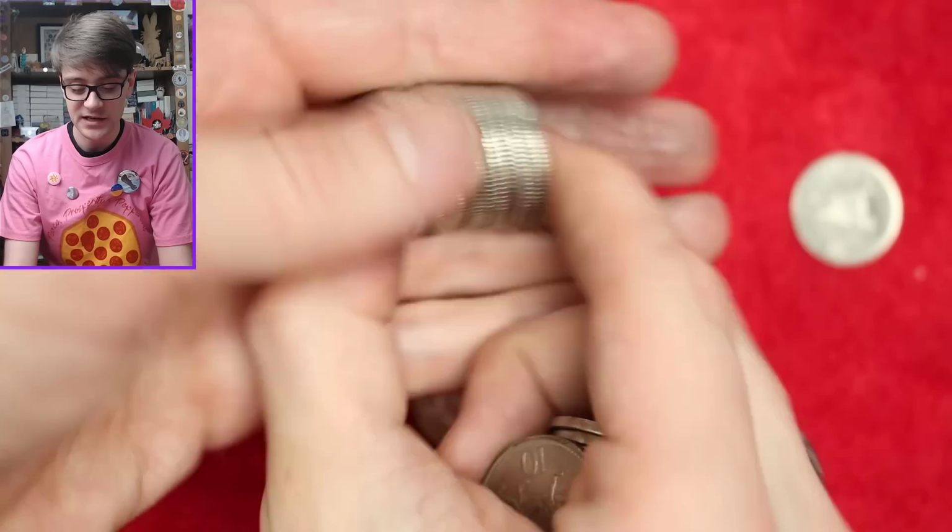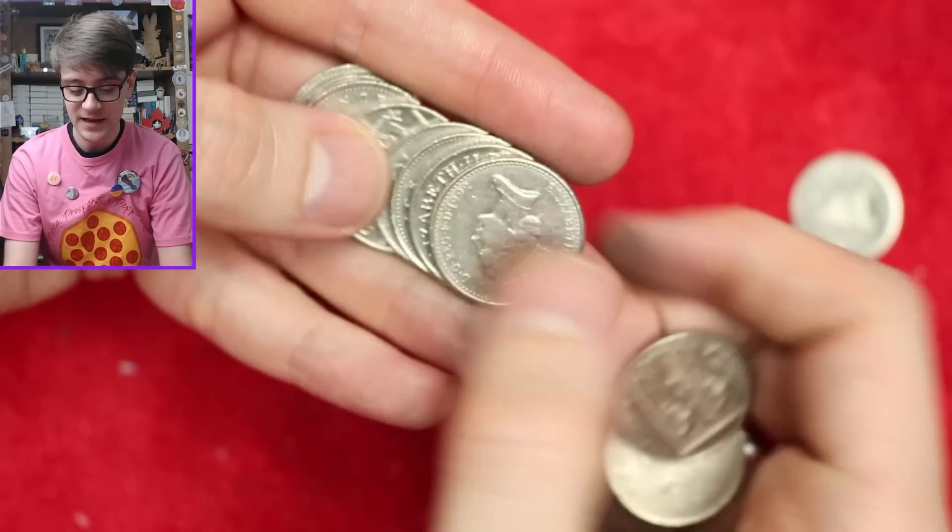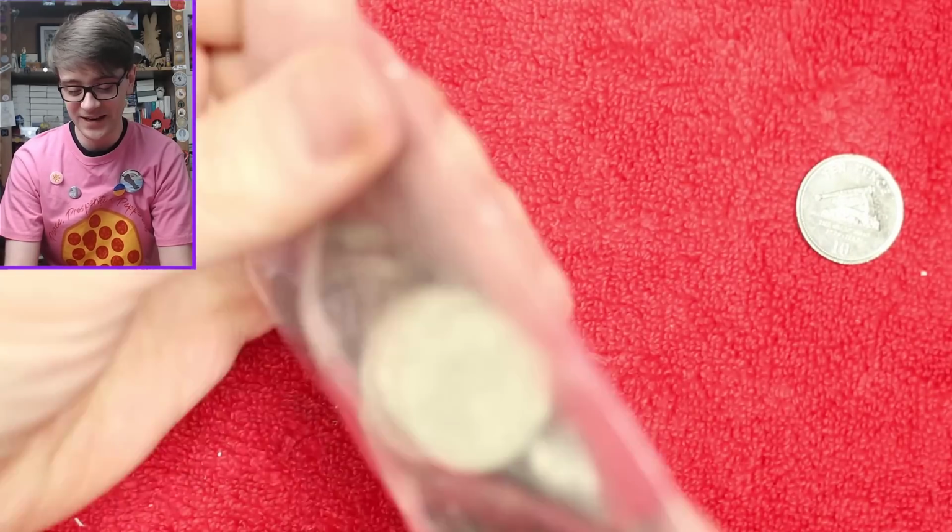Daz Reject says, put your silver coins over an oven hob flame and you get that cool rainbow toning effect.